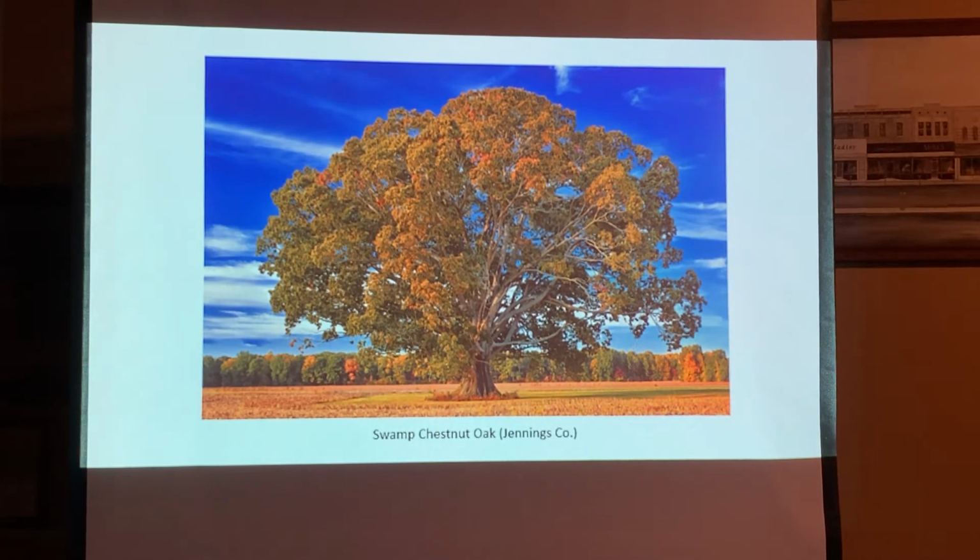Do all oak trees have acorns? Yeah. So that one has acorns also? Yeah, we collected some too. Planted some back at the house, and I had one survivor. He's still in a little cage to protect him from deer, but I do have a swamp chestnut from this state champion tree.